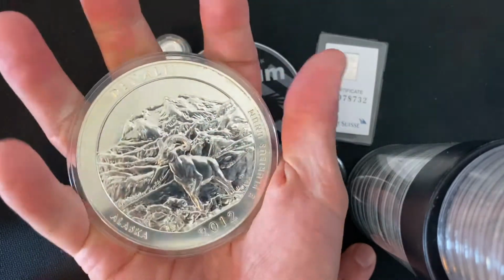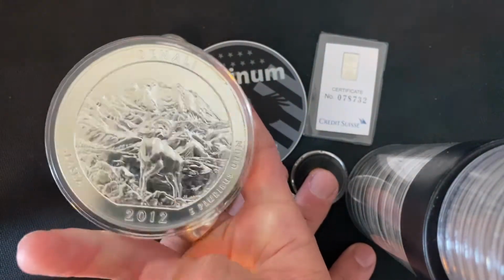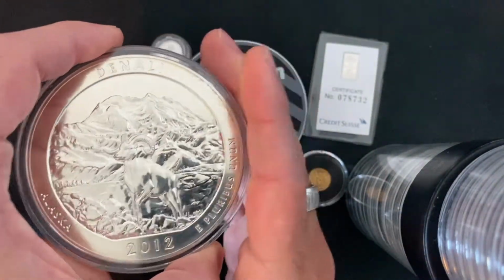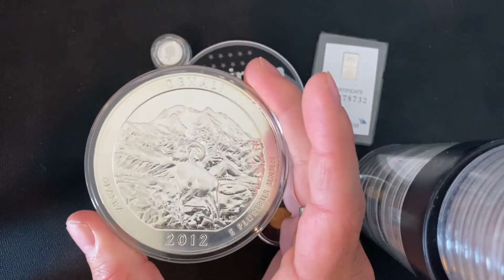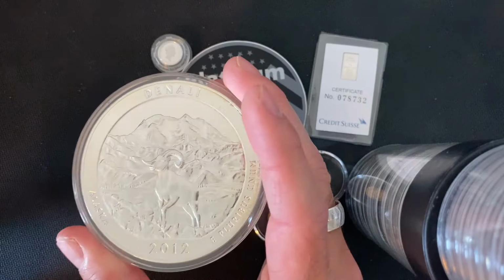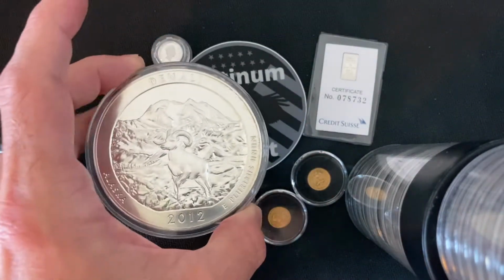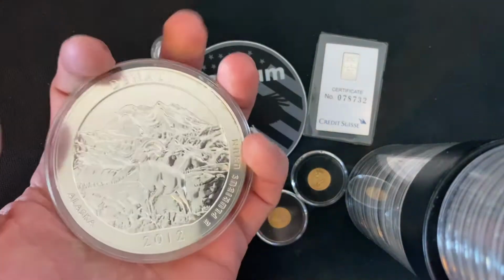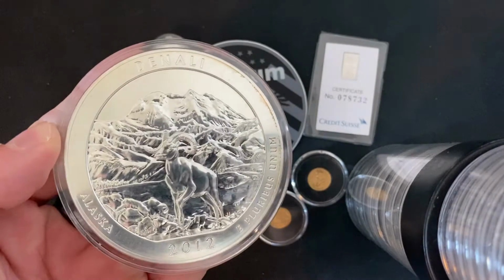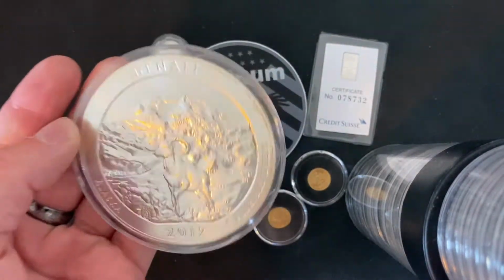But I did find this one, and I found it for a good deal, and I also just love this design. But this coin I got for, I'll just go ahead and tell you, 160 bucks. That seems a little high for a 5 ounce, not really with where spot is right now. But when spot was sub 20, that's a little high for a 5 ounce. Now, I really like this coin, and I'm glad I found it. And it was a good deal compared to any other dealer online I found.